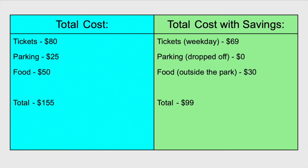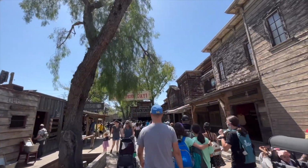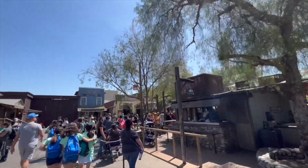Now this brings us to our total cost with and without savings. You can see you save over $50 using these saving techniques. It's going to cost you about $155 for one person for one day if you don't save anything. Now this is where the decision is on you. It's up to you to decide if that $155 or that $99 is worth your money, and you can decide what you want to spend when you go to Knott's Berry Farm.